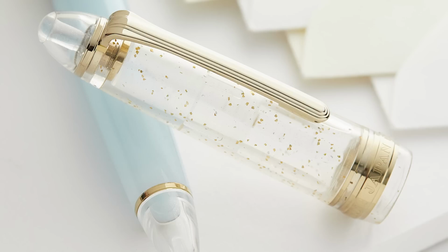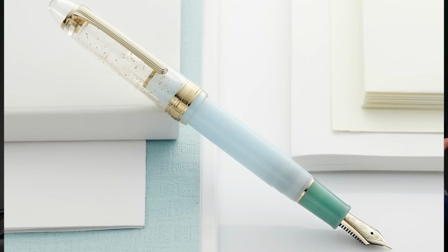If I were to just come up and explain, I think I would like to put a translucent kind of mint color in the body with a green grip and then a clear cap with gold flakes. You'd be like, Brian, are you feeling okay? Like, nobody would want that pen, right? But they somehow put it together and make it work.